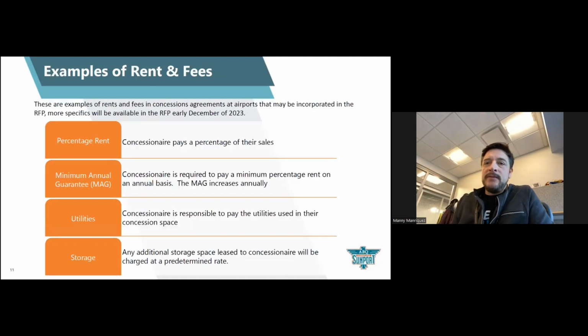Okay, so examples of rent and fees. There is a percentage rent that we charge, so it's not just a flat per square footage rate of rent in the concessionaire spaces. It is a percentage of sales. We do have a minimum annual guarantee, but the minimum annual guarantee will not kick in until year 2 of the contract. And that's because the MAG, so-called MAG, is based on the previous year's revenues. And that's something that we instituted because MAGs were quite common in the airport concessions industry, but the pandemic really disrupted the whole system, and we thought it would be best to allow concessionaires to really establish their sales, establish that revenue trend before we institute the minimum annual guarantee.